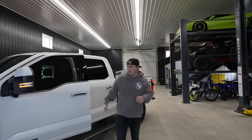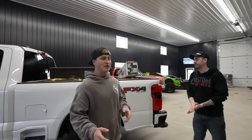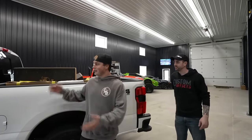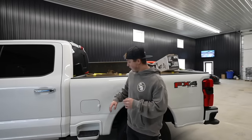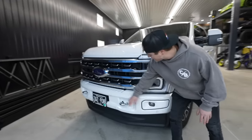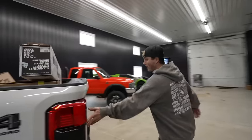So per usual, we can't leave anything stock, so we had to hit up our boys over at Custom Offsets. Banker has built every single one of our trucks from actually our very first Duramax, so it only felt right to have him come up here and build this one. So we've already painted a few things just to color match it, like for instance, the front trim pieces, some steps, we did the mirrors, and then my favorite part, the platinum badge black.